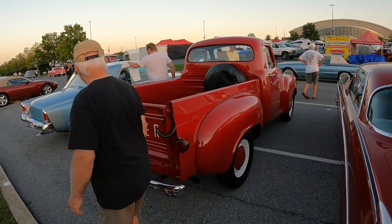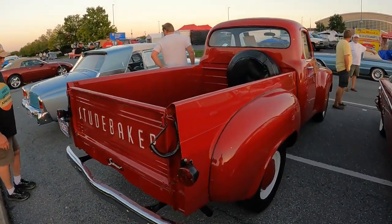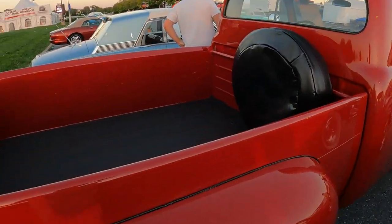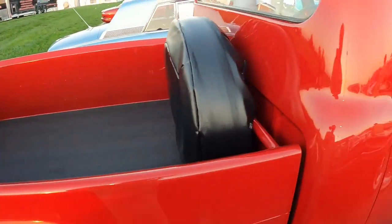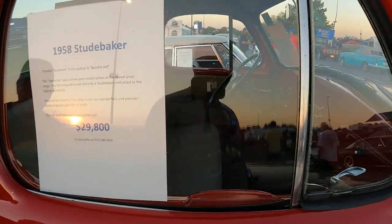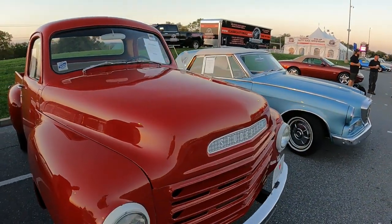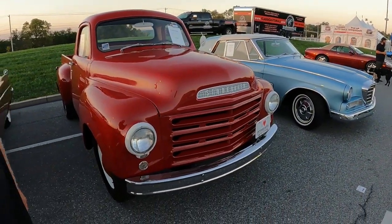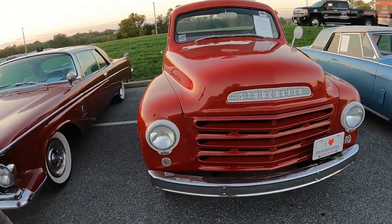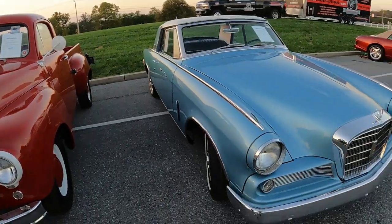But do you know much about Studebaker trucks? No comment on this one? Pretty clean. It is a clean one. Price seems reasonable to me. I don't know the market on these, but the paint's nice too. It's hard to get any type of old or new truck for a reasonable price. Somebody did a nice job on it. It's pretty.